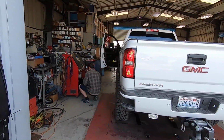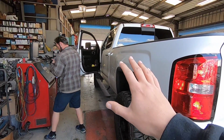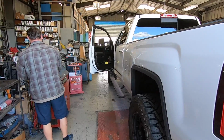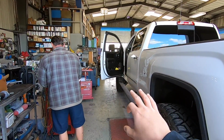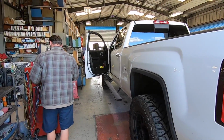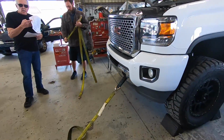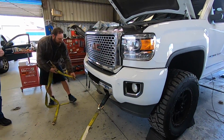All right, guys, he's got her in here now, hooking everything up. The DSP5 switch is currently on stage 1 right now. So we're going to try 1, 3, and 5, depending on how much time we have, and then we'll go from there. And I'll show you guys horsepower and torque numbers. So now he's strapping the big girl down over here.